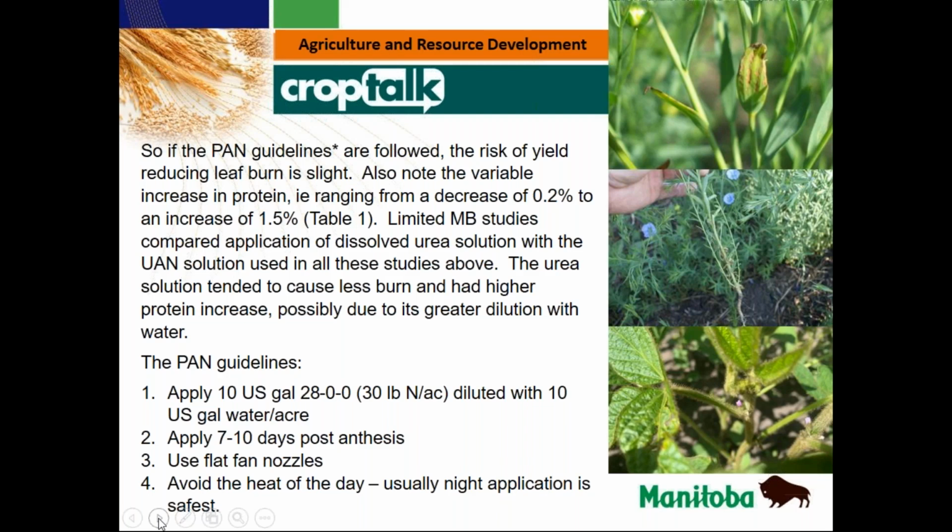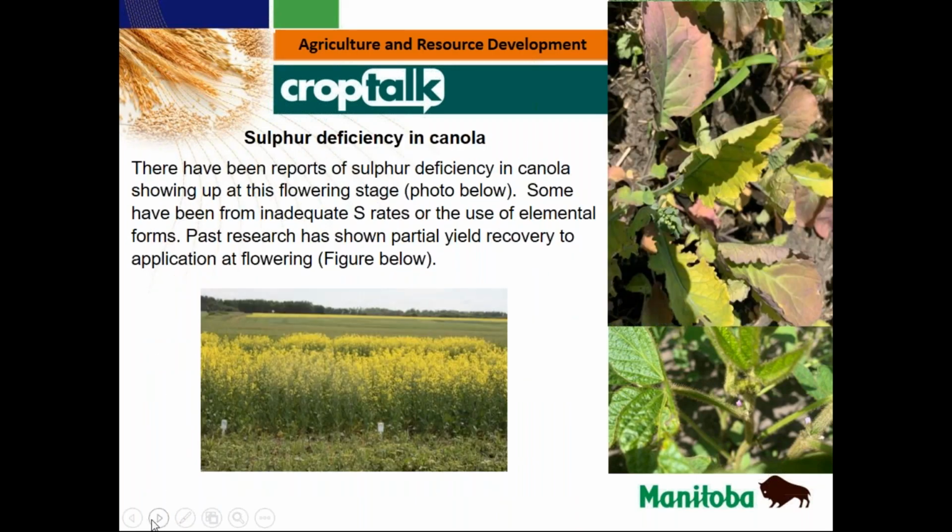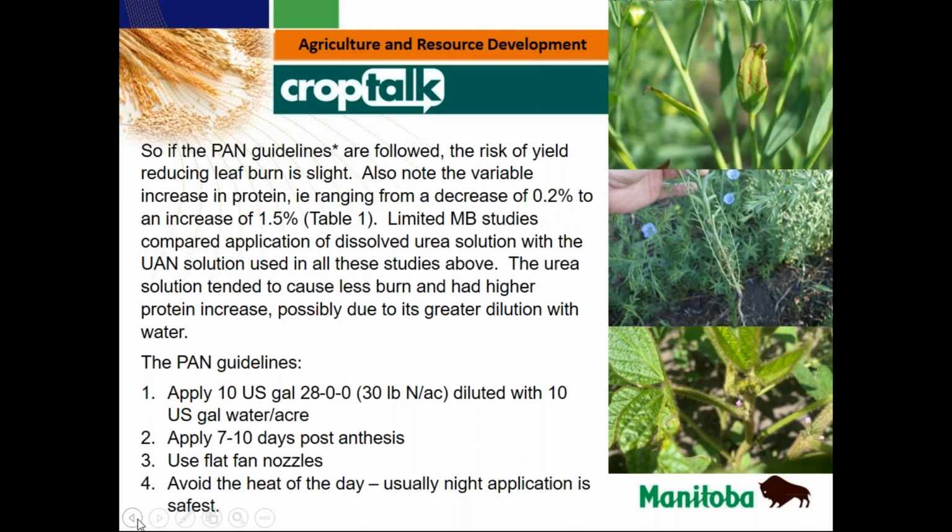Now I should mention that in one of the research plots, studies that Amy Magé and Don Flayton continued on, they also did it using the dissolved urea, which some people call melted urea, but it was basically dissolved urea. They actually saw less leaf burn and got some higher protein. We know from European work that it tends to be more popular over there. But Amy was speculating that some of that is just because the dissolved urea is more dilute. There's more water per pounds of nitrogen going on. So it may just be the dilution factor that helped reduce the burn.